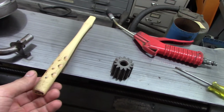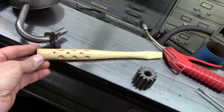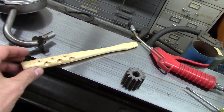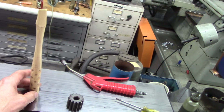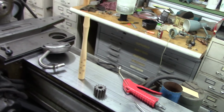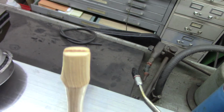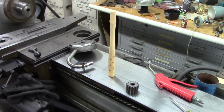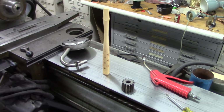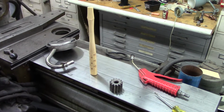Oh, this is funny. This is a handle for a hammer I bought on eBay for $10, and it's really not for a full-size hammer. It's for a really small hammer. I didn't realize that. I believe that's called a Hartwell vacuum grip handle. Anyways, I might end up making a brass round head for it.